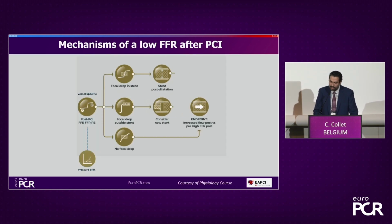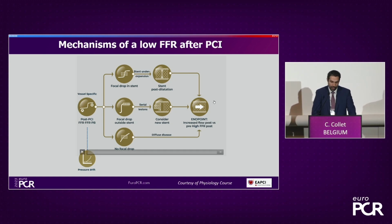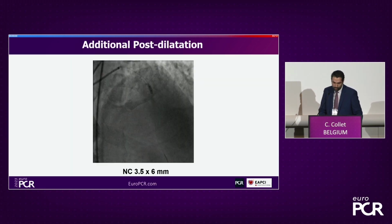So we went back. This is an algorithm for the post-PCI assessment, and I'm going to drive you through it. So we measure post-PCI CRR. If there is a focal drop inside the stent, we expand the stent more. We post-dilate. If there is a focal drop outside the stent, we, of course, consider a second stent. And if there is no focal drop, purely diffuse disease after PCI, it means that the procedure is finished.